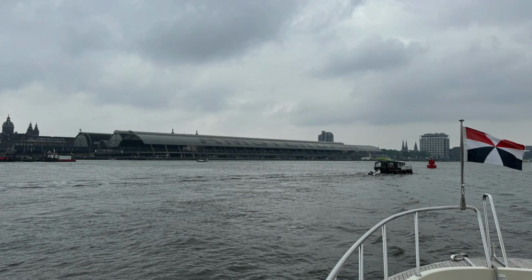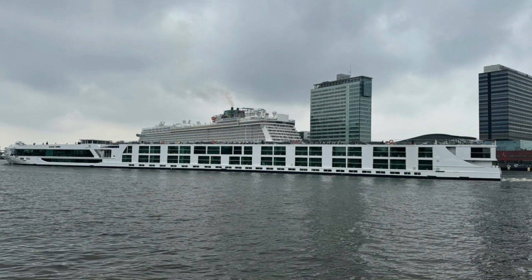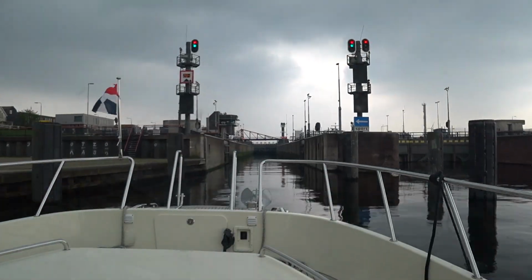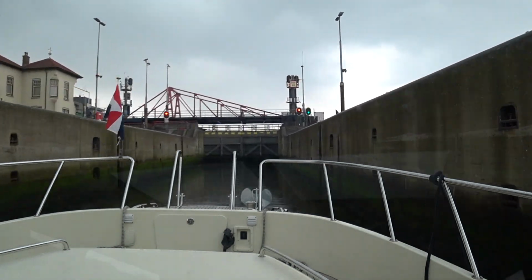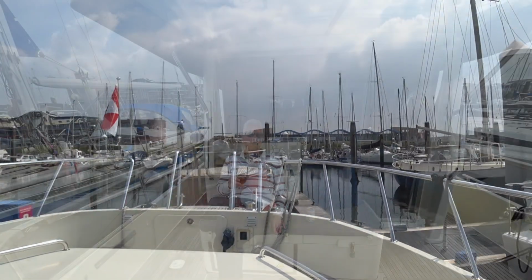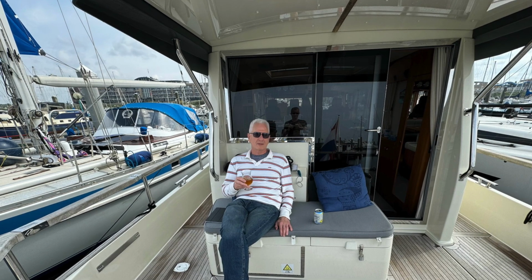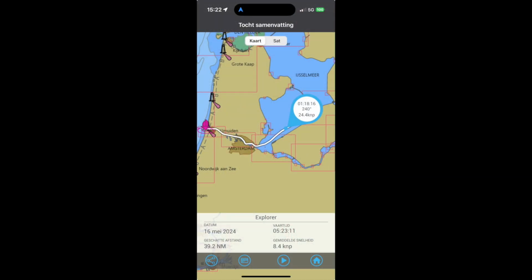We sail past Amsterdam Central Station, finding a path through the swarming ferries. When past Amsterdam, boat traffic calms down. After passing the IJmuiden Sea Lock, we find a berth in the IJmuiden Marina. Today's trip lasted 5 hours and we covered 40 nautical miles and 3 locks. Time for a beer on the aft deck. Today it all went smooth and surprisingly almost without rain.